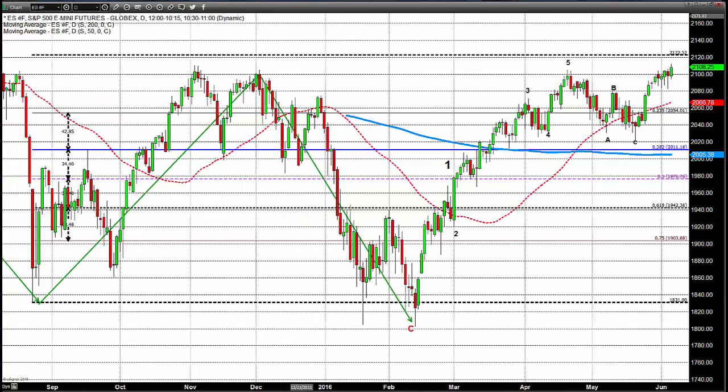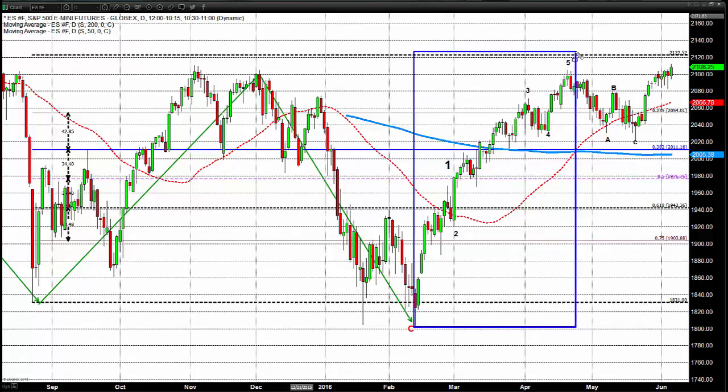Now, first, it's my current belief that this major rally that really began mid-February and concluded mid-April, as this market was trading just above 2100 here, concluded a 5 count in terms of our rally. From there, I believe we had some sort of an A, a B, a C, and then from there, we started yet another rally.